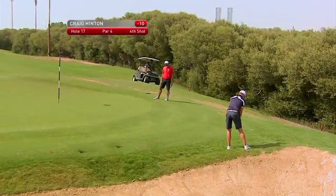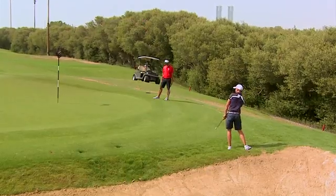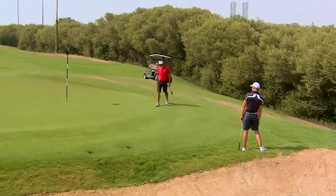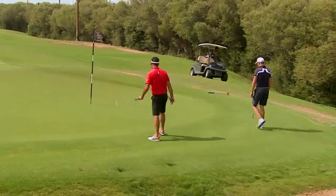Now then, Hinton hit his second shot into the wasteland. Has to hold this to save par, which he fails to do. And he's left himself a tricky putt on the way back as well.